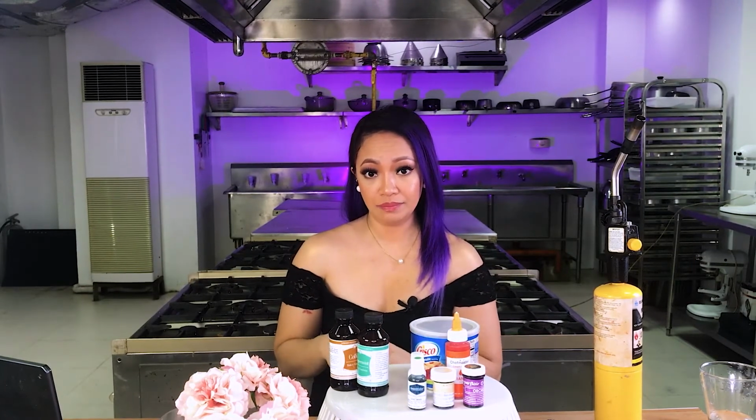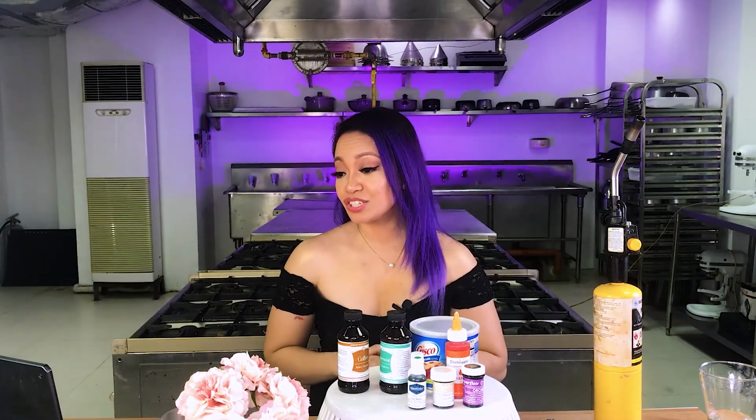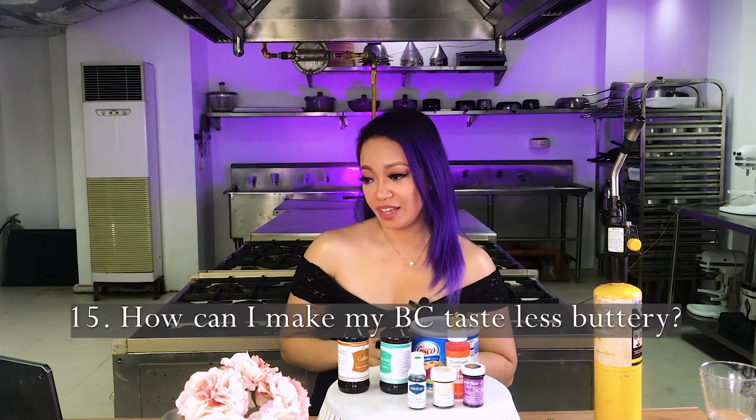You don't really need a lot of food color for making dark colors. You just have to wait a little bit longer for the colors to saturate and emulsify in the buttercream. So don't be impatient. If you need dark colors for your buttercream, do it days in advance so the colors can saturate.